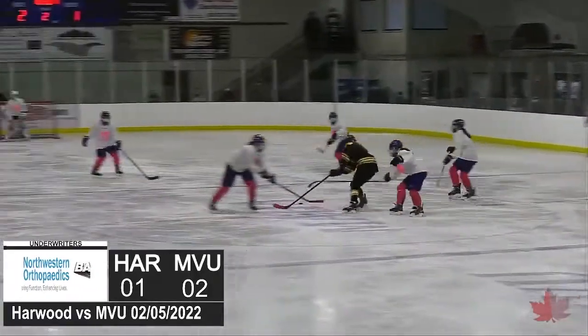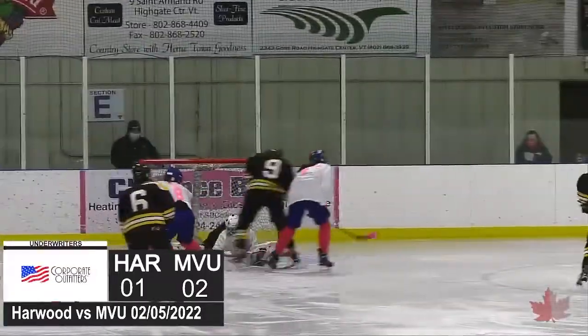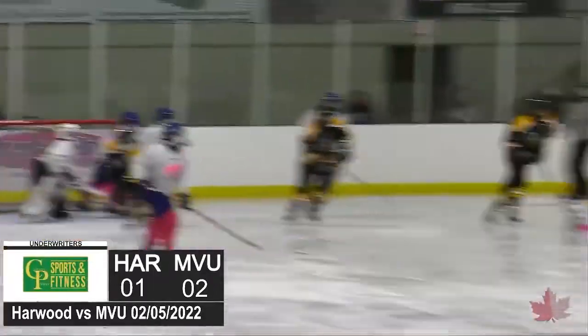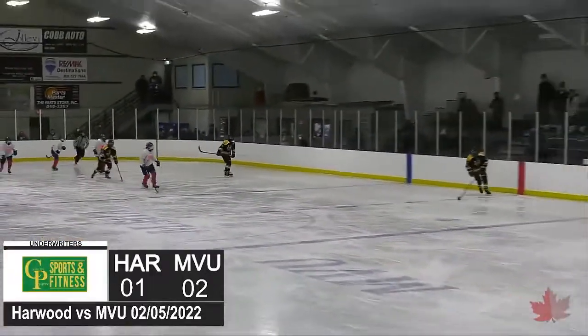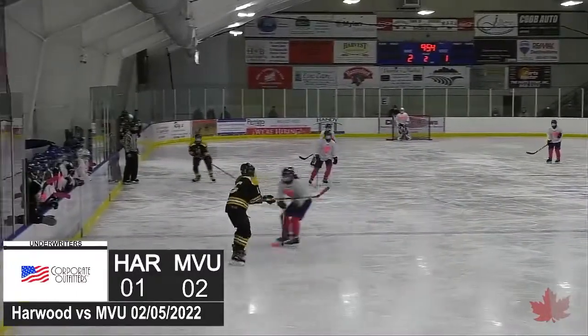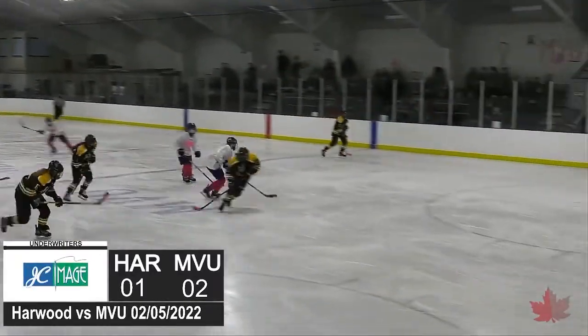Thompson has it at neutral ice. Looking for some help, elects to take it away herself. Makes a move around one, makes a move around two. LeClaire pushes that one in. Shot, another save by LeClaire! As Cadenash had a whack at it right from the slot, and LeClaire putting that trapper up there, knocks that one down, and MVU skates away.